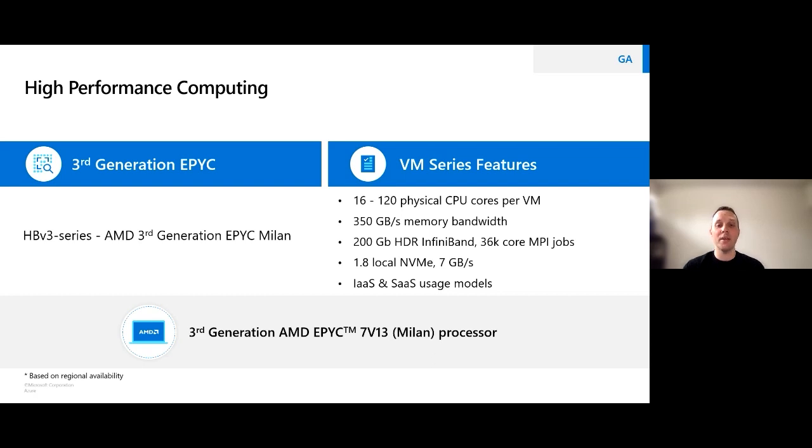And we have a broad variety of consumption models for our customers to choose from, both directly as IaaS consumption, where customers spin up VMs directly, or by using these VMs through one of Azure's many software as a service partners, such as Ansys Cloud or Rescale.